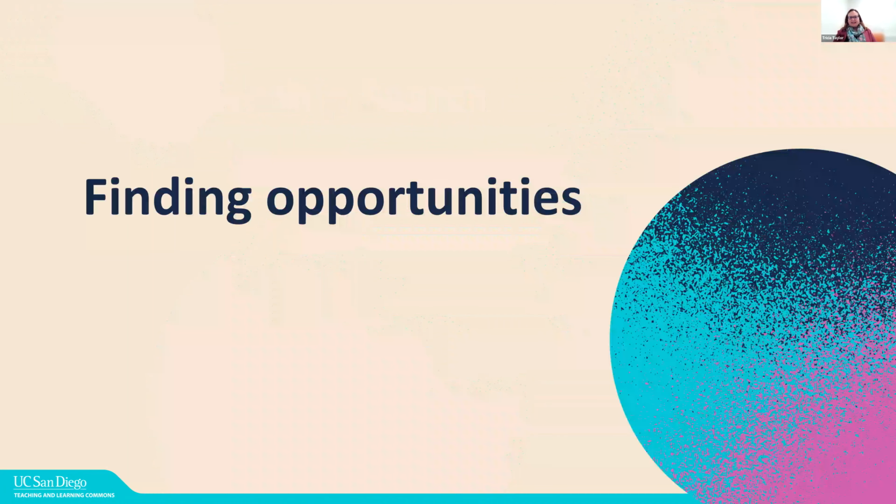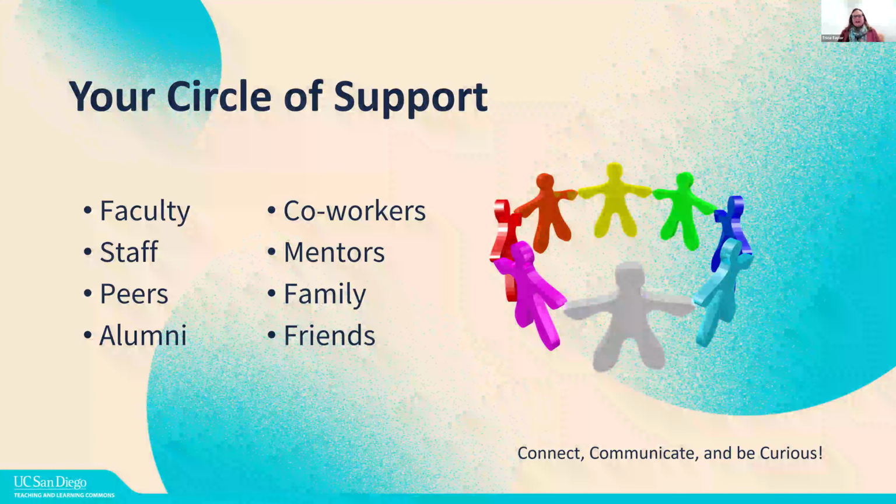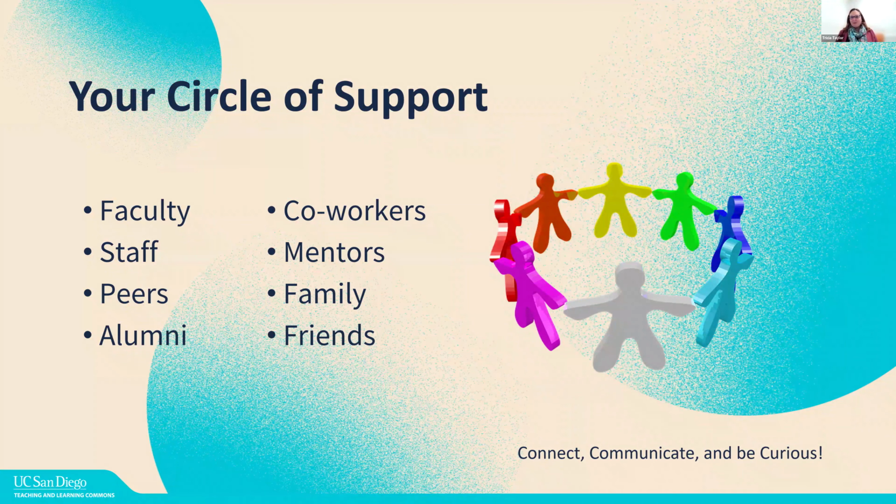So now we're going to dig in a little bit here. So I want to start off by saying, when you're looking for opportunities, don't forget that people are one of your most important assets, right? I'm calling this your circle of support.